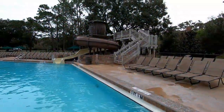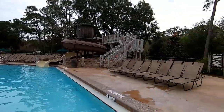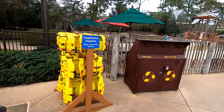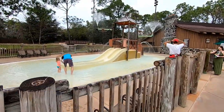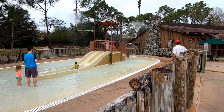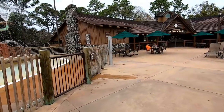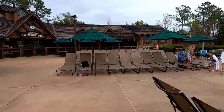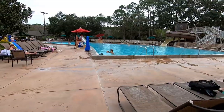That's the water slide, which for some reason isn't open today, but it has been, and Livia's gone down it a million times. And there's a nice little splash pool here for the kids. And there's an arcade. And plenty of room for everybody. And the water's pretty warm too. It's nice and heated. So, kids like that.